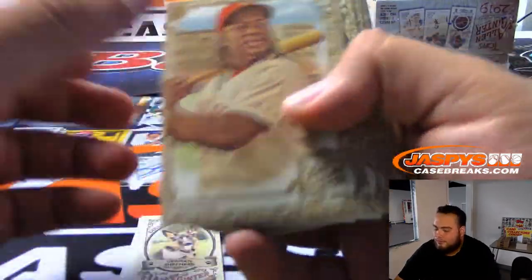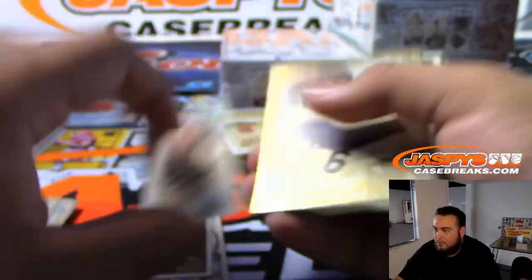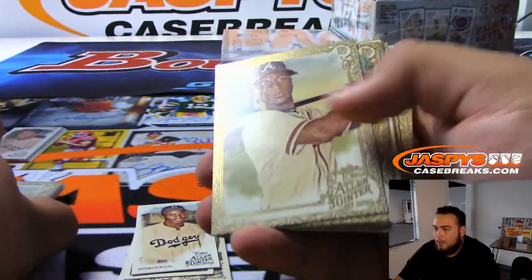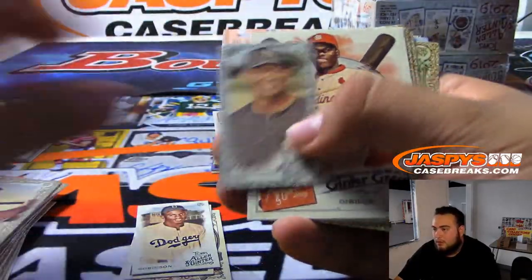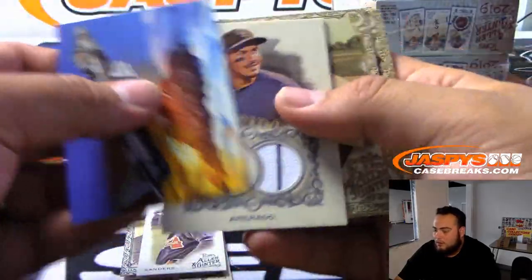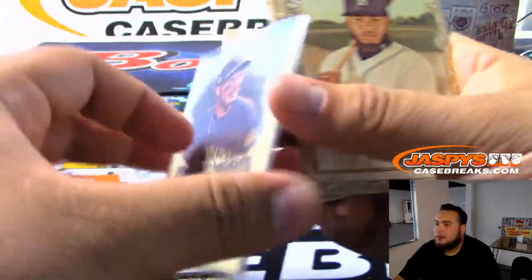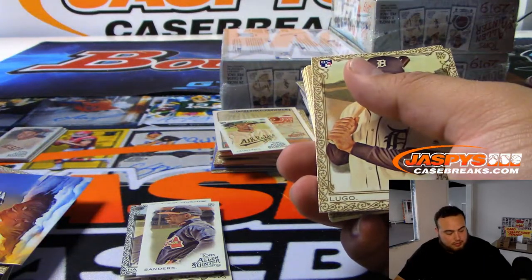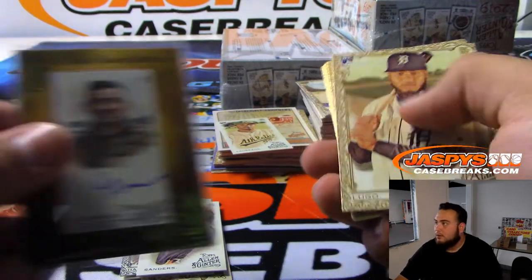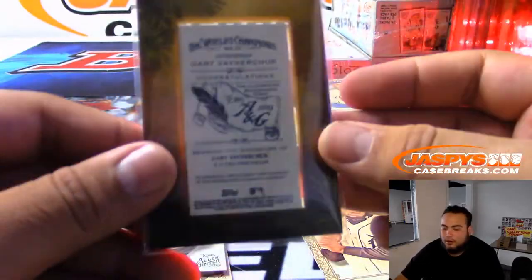Next box. Oh, okay. Medium mobile. Pinstripe relic for Arenado for Colorado. Danny Patera. Well, here you go. Saying this is such a big hit. There you go. John Okri with the non-baseball.